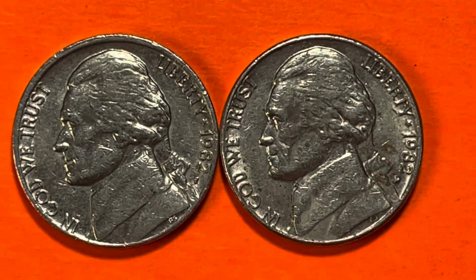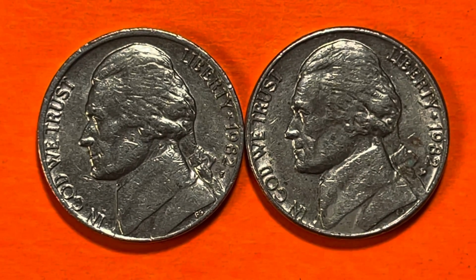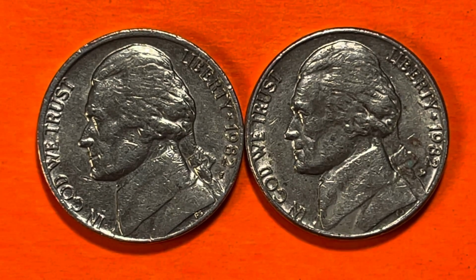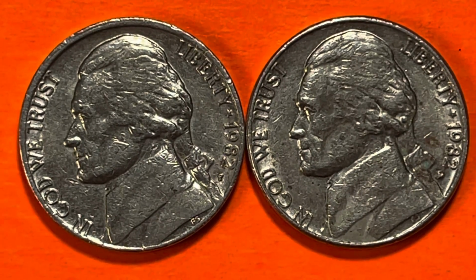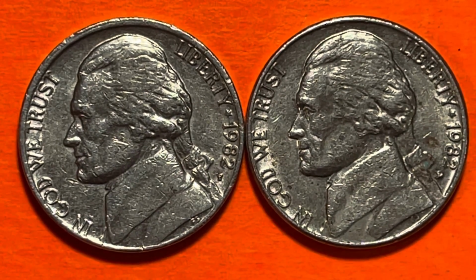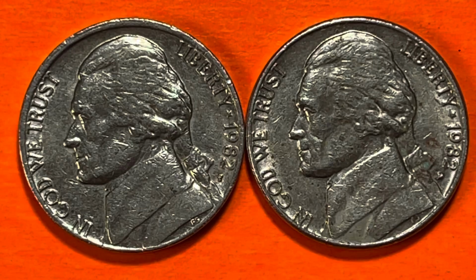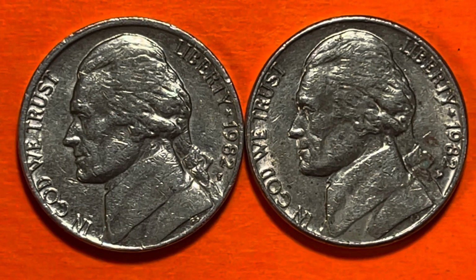Well, there's a couple reasons, but the first reason is, of course, that in 1982 the U.S. Mint kind of took a couple years off from making some of the mint uncirculated sets. And so it's much harder to get these in really good quality condition. And the other is that they didn't make as many in 1982. They only made, and I say only, because it sounds like a lot, 373 million Ds and a little under 300 million Ps, which was significantly down from the years before that.